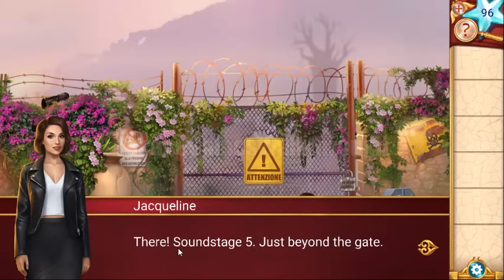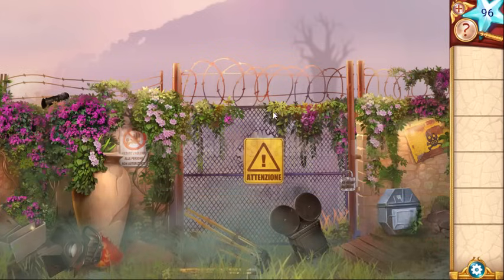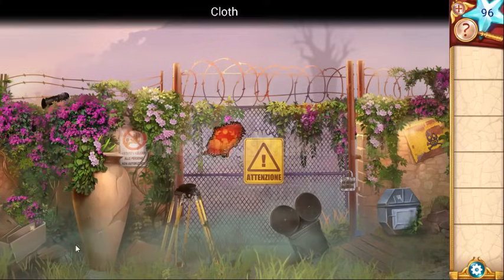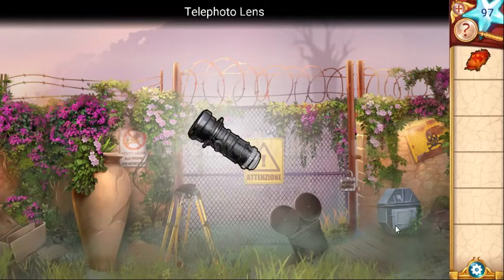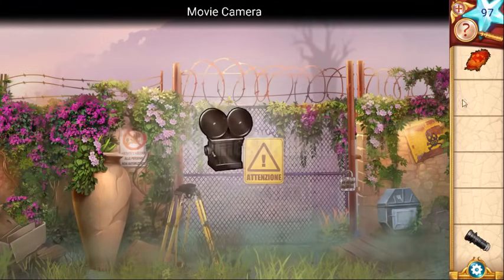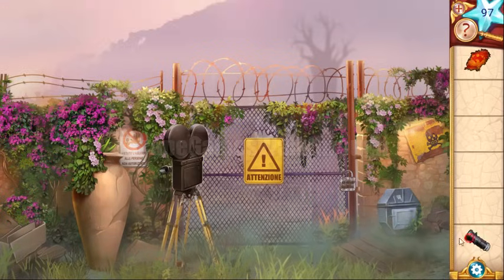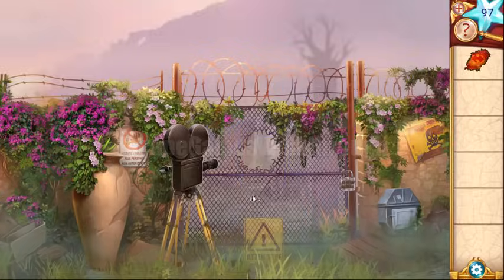So we are in Sound Stage 5, and our first task is to get inside this sound stage. Let's take this tripod, this cloth, a star, a hint, a lens, and also a camera. First let's set the camera on the tripod, add the lens, and if we look inside we can see the alert sign. It is here, so we need to remove it.